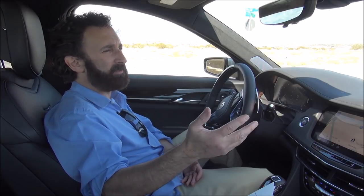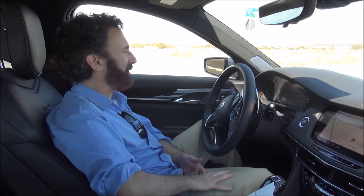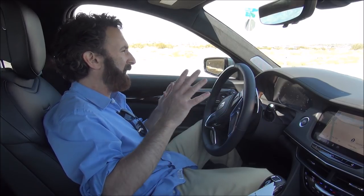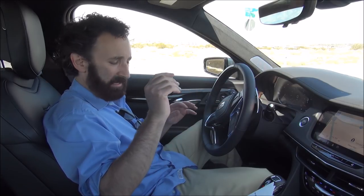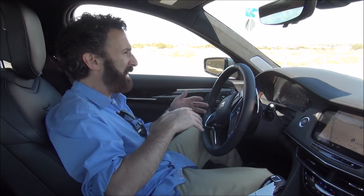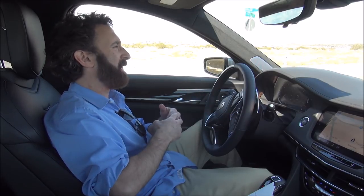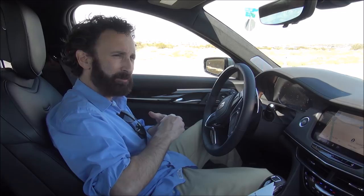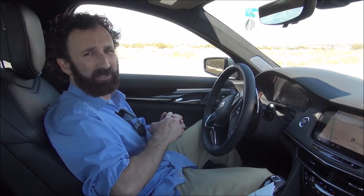The color of this, I should have mentioned before, is shadow metallic with a jet black interior. And this car, again, the Platinum with the $700 upgraded wheels is $88,490. So it competes with maybe an S-Class Mercedes, maybe an Audi S6, maybe an A8, something like that. And I really, really like it.